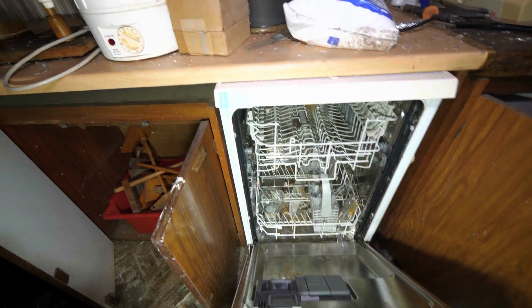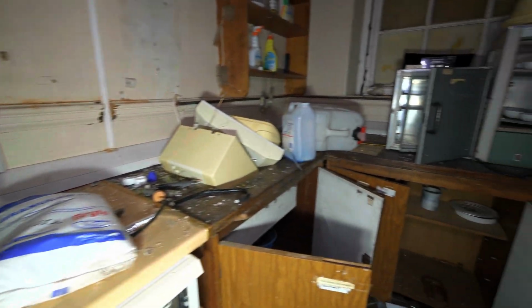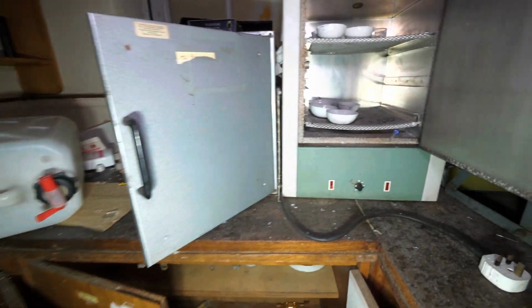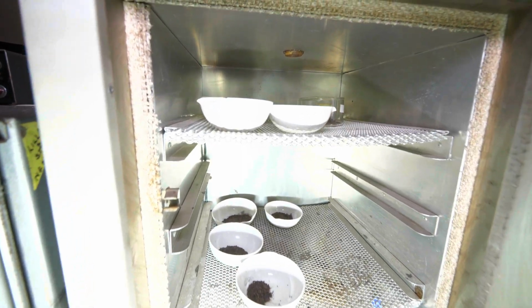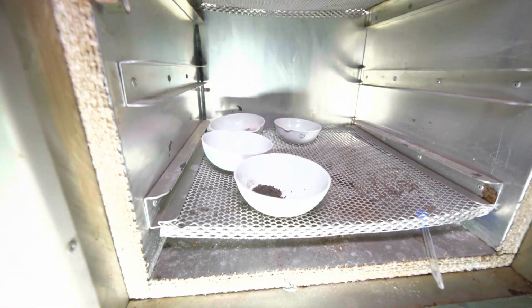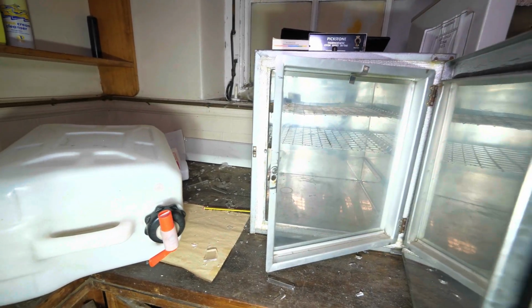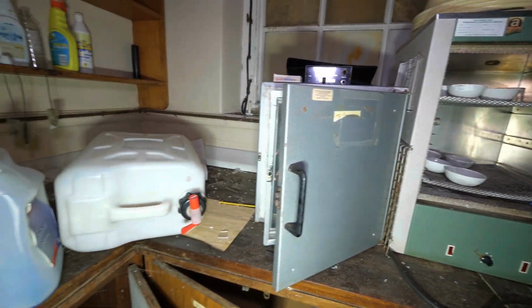Dishwasher for washing out all the used glass jars and things. What we got here? Something in there still. Not sure what that is. Got a little fridge, I guess.